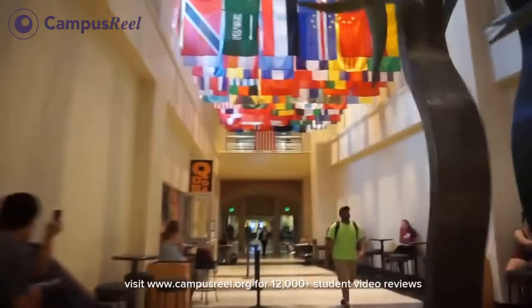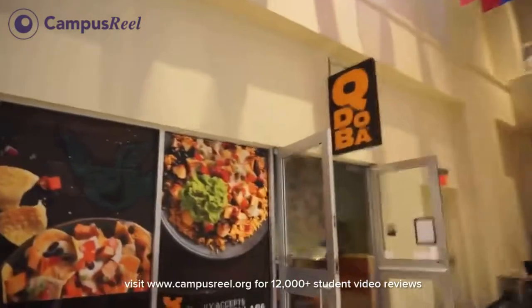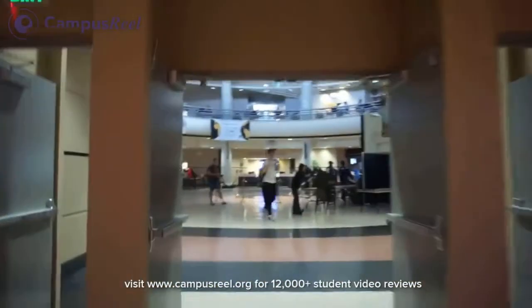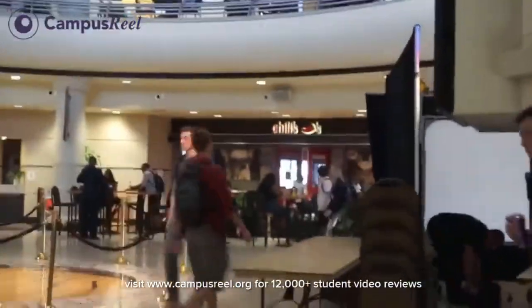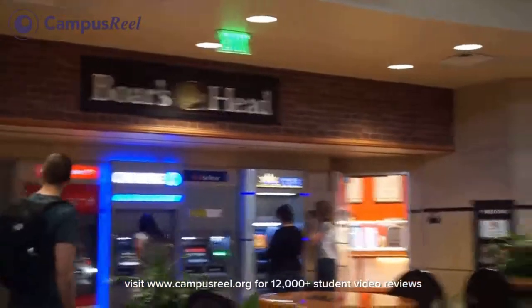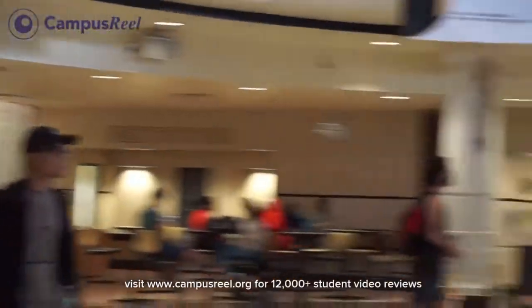Okay, so to our left is Qdoba. Qdoba is very much like Chipotle or Moe's. It's like Mexican style food. And then inside of the atrium is a Chili's, and that's coming up to our right. And then to our left is Boar's Head. There are also other places to eat inside of here, but they're also doing construction to bring more food places. And those are my favorite places to eat in the Union.